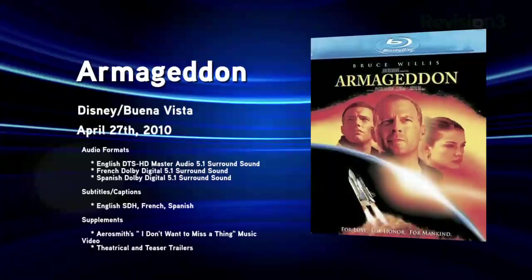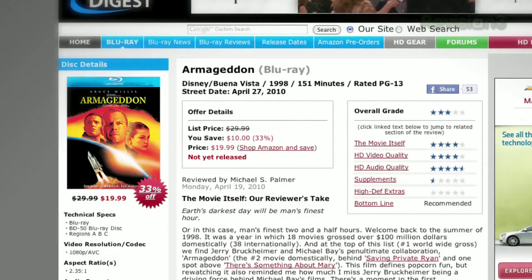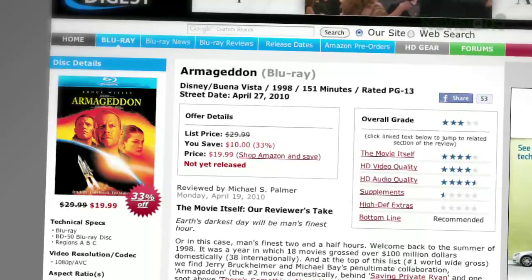Continuing on, Armageddon. He'll never admit it, but Patrick's excited about this one too. I am. And early reports are that it's a good transfer, though High Def Digest's Michael Palmer points out that some slightly dated effects and use of stock footage, hello Air Force One, kept it from being a five-star transfer.